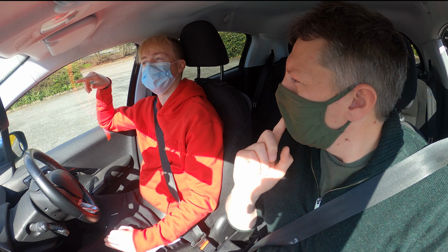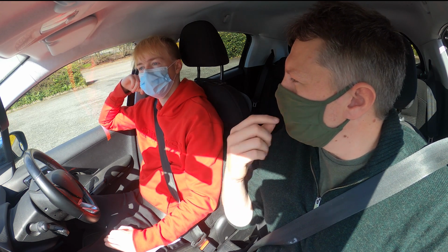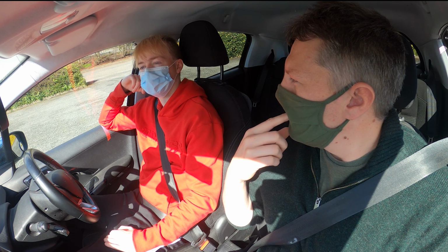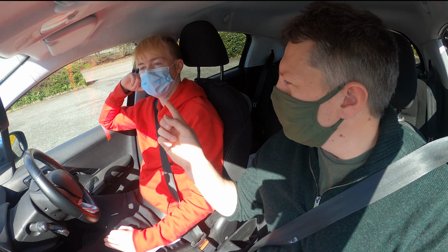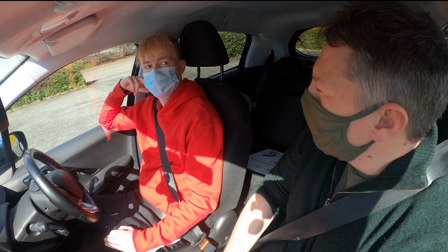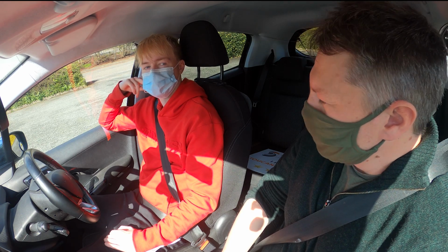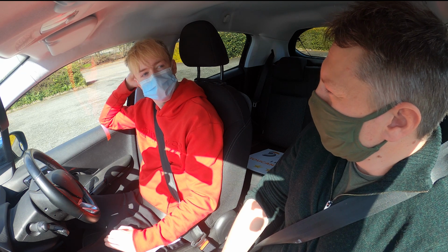I'm trying to think where it was now. It was the one after the emergency stop, wasn't it? The emergency stop was very good. Okay. And then when we pulled over on the left. Yeah. And there was something right there, perfectly in line with our car. Was it a junction? It was a junction. So you stopped on a junction. Yeah. That probably would have been the end of your test.